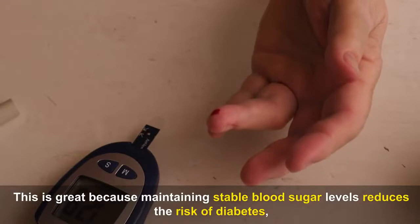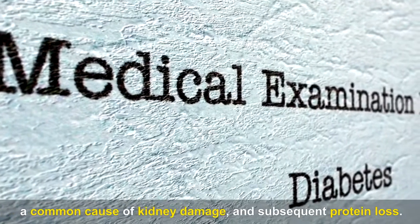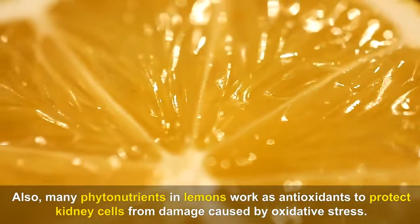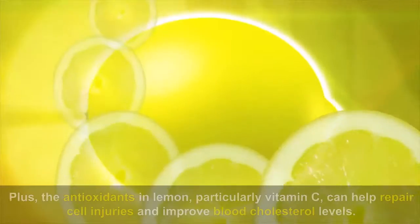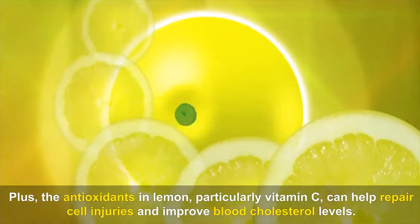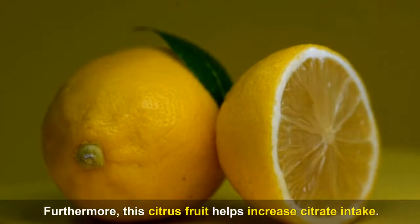This is great because maintaining stable blood sugar levels reduces the risk of diabetes, a common cause of kidney damage, and subsequent protein loss. Also, many phytonutrients in lemons work as antioxidants to protect kidney cells from damage caused by oxidative stress. Plus, the antioxidants in lemon, particularly vitamin C, can help repair cell injuries and improve blood cholesterol levels. Furthermore, this citrus fruit helps increase citrate intake.